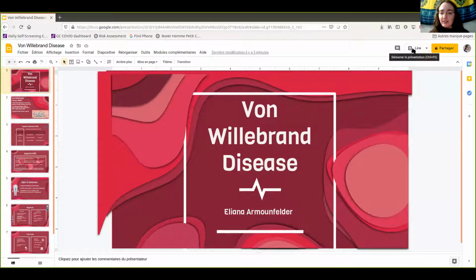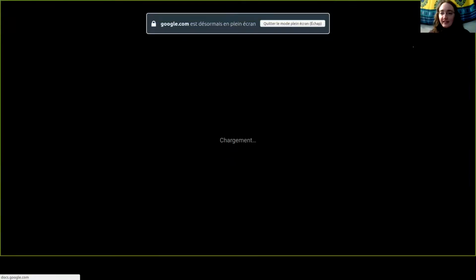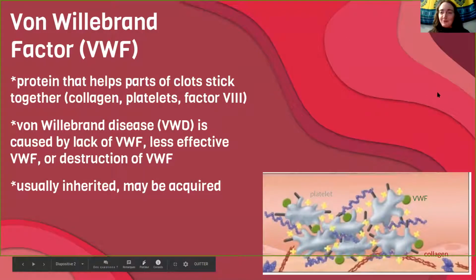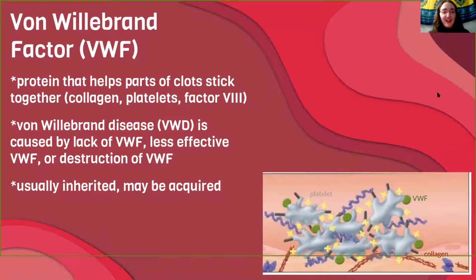So von Willebrand disease is a disease that is related to problems with something called von Willebrand factor, which is a protein that helps different parts of clots stick together, specifically collagen, platelets, and something called factor VIII. Von Willebrand disease is caused by either lack of von Willebrand factor, less effective forms of von Willebrand factor, or destruction of von Willebrand factor.